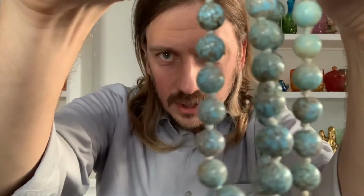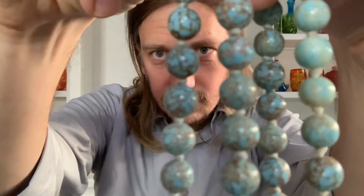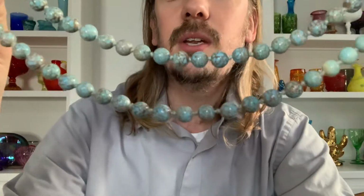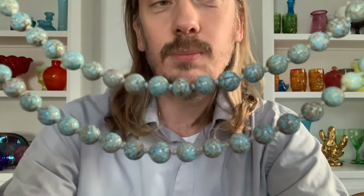Let me see if I can bring that in closer to the camera. But yeah, and you can see they knotted between the beads. So usually that's a decent quality, somebody taking their time, making something nice. But I just thought these beads were very nice. And so back in the day, I was buying things just because they had cool beads, because, you know, sometimes you could do well with those reselling.